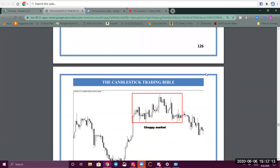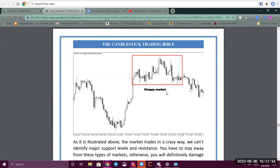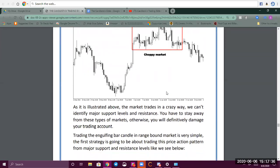So here's a choppy market. How is it a choppy market? I don't see it coming to a high, and I don't see it coming to a low. It's not bouncing off here and coming back down here, once, twice, or multiple times. It's choppy. It doesn't make sense. The market trades in a crazy way. We can't identify major support and resistance levels. You have to stay away from these types of markets. Otherwise, they'll definitely damage your trading account.